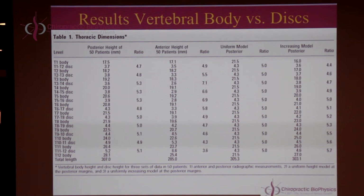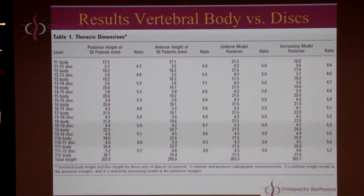So this uniform increasing model estimates the rate of change of the T1 vertebra down to the T12 vertebra and the rate of change of the vertebral body and disc. You'll see the disc ratio is changing relative to the vertebral body size here. In the uniform model, we assume the vertebral body is 5 times the height of the disc. In this increasing rate of size change model, we assume it starts at a 4.4 ratio, vertebral body divided by the disc, and then we go all the way down to a 5.7 vertebral body to disc ratio.